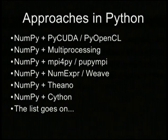And you have some great tools like NumExpr and Weave that can optimize your expressions to make those go faster. And you have Theano, you got Cython. There's a lot of tools that build upon NumPy and Python to get high performance. And the list really goes on.